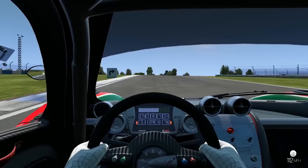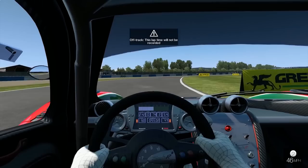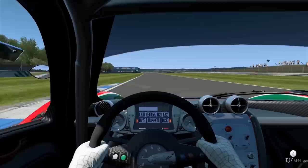I'm not quite sure of the point I was making there. I guess it was that even though the tyres are cold, that doesn't mean the car should be completely uncontrollable or just erratic, as it seems.